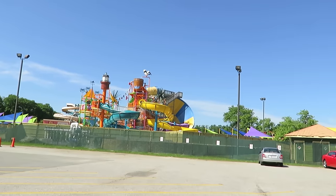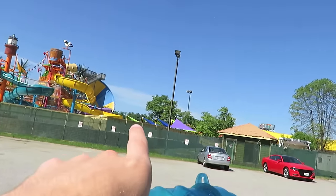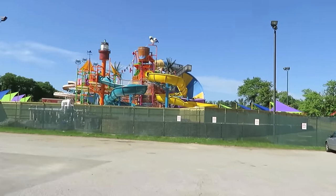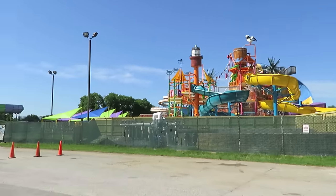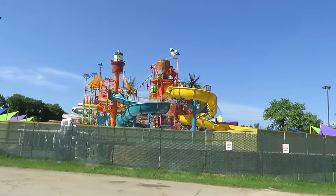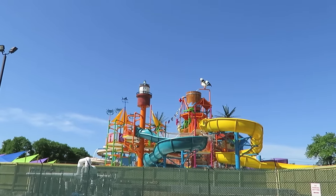I can't wait to check out this new Splash Waterfalls. It looks awesome, nice and colorful. They have these new shaded areas over here. And this is the new slide complex, Splash Waterfalls. It's looking awesome. They already have it testing, so it looks amazing.